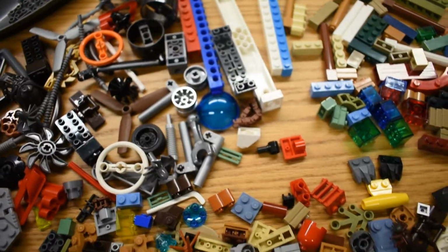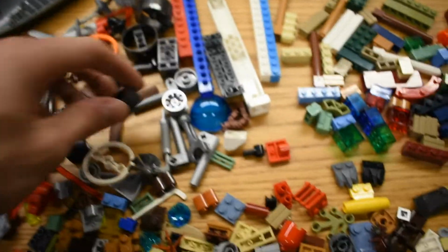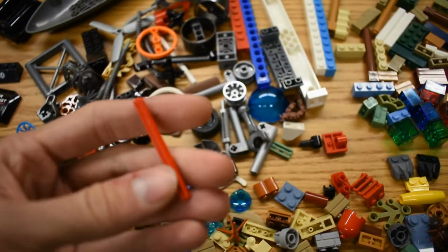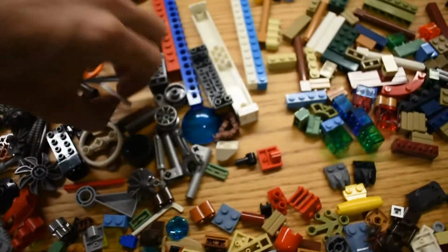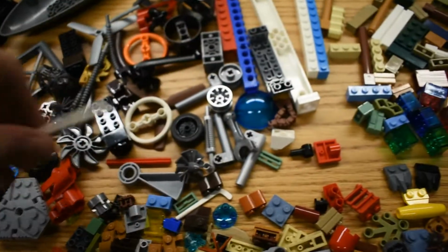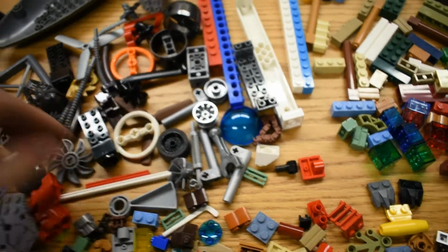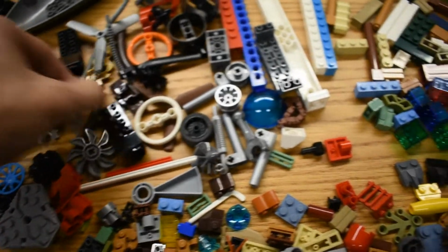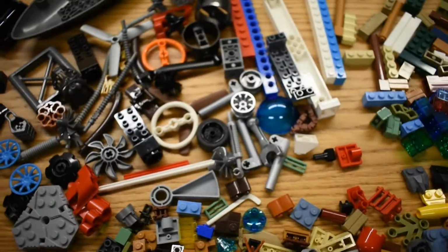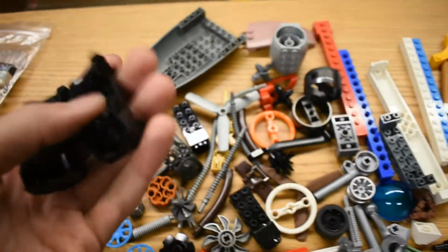A couple Speed Champions things. There's one of the newer tires, an axle in red. So the axles that are in uncommon colors, I like to grab those as well. So the red and the white, and some shorter hoses here too. Technic, and then I guess the train wheels are up here.